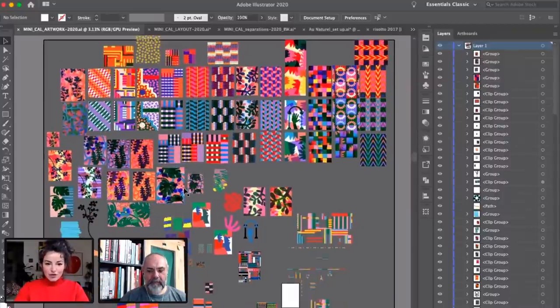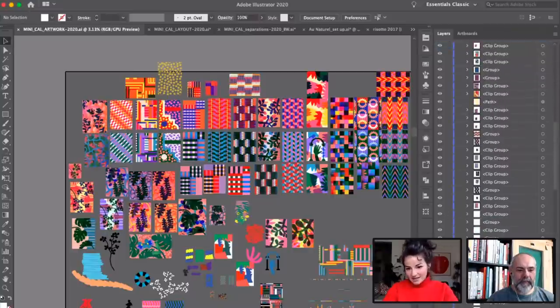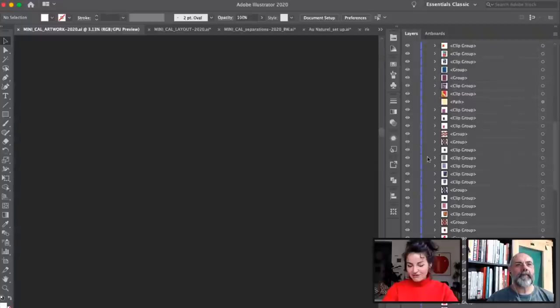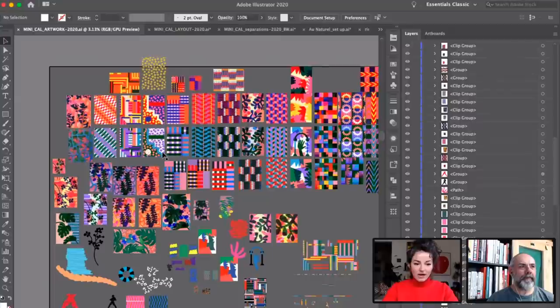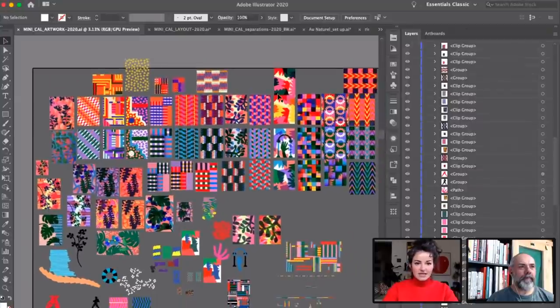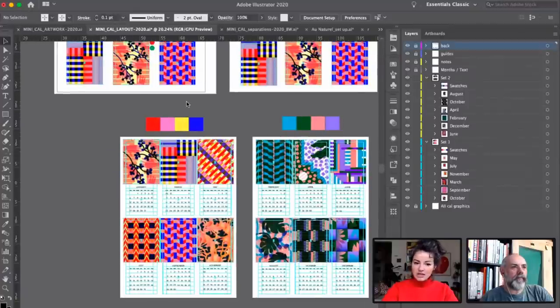So this is normally how I start working. I'll draft and design a lot of different compositions, which I then start to organize, because currently there are loads and loads of layers that I try and keep organized into groups. But as I get closer to the final designs, I get neater as I go. So this is like phase one, and then I get to phase two, which is a bit neater.